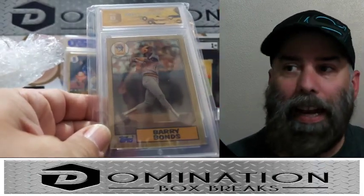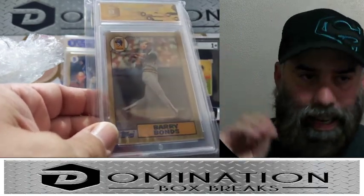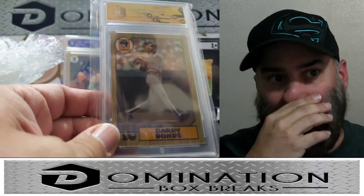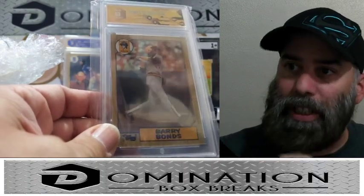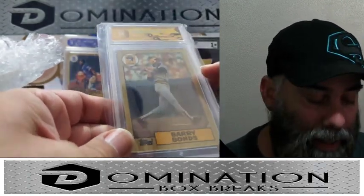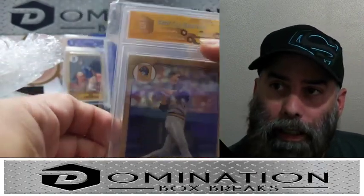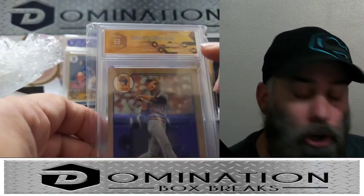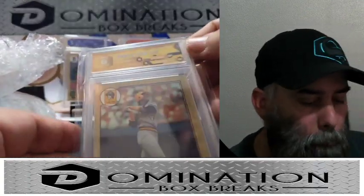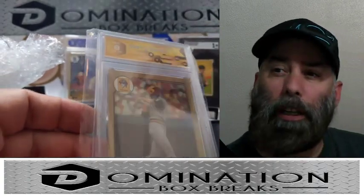The 88 Topps set is the first one where I collected and bought packs and tried to make the set, and then I back-graded trying to get the 87 set, but it's really the 88 Topps set. This one is the first time I ever collected anything, so this is an important set to me as well. And so I sent up Barry Bonds, and I got an 8 jersey match. The jersey match is cool, but it's not as cool as the Cal Ripken or the Bo Jackson, mainly because of the yellow on the yellow, it's a little too much.